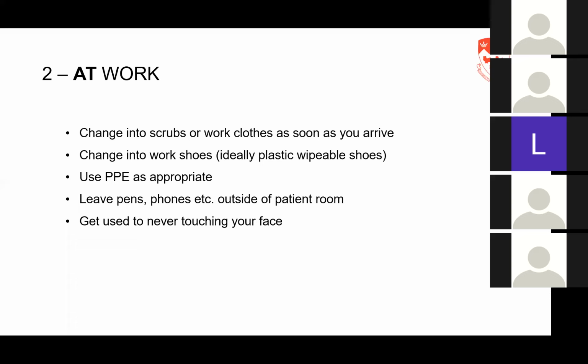And I think very important is practicing social distancing and getting used to not touching your face. If you look at your colleagues, we are always touching our face all the time. And so that psychological break of learning to not touch your face is very, very important. Next slide.